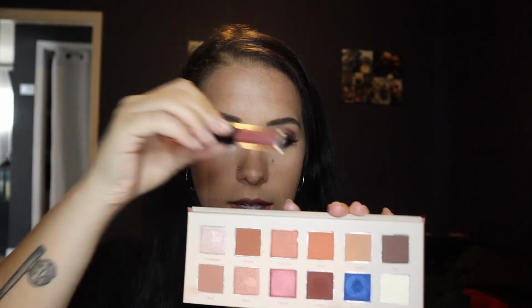So as far as like my first impressions go, I really, really like the eyeshadows a lot. I think they go on smooth, blend well, they're pigmented. Let me swatch a couple just so you can see. That one's Dust. Here's Merlot, which we used anyway. I suck at swatches. Sorry.